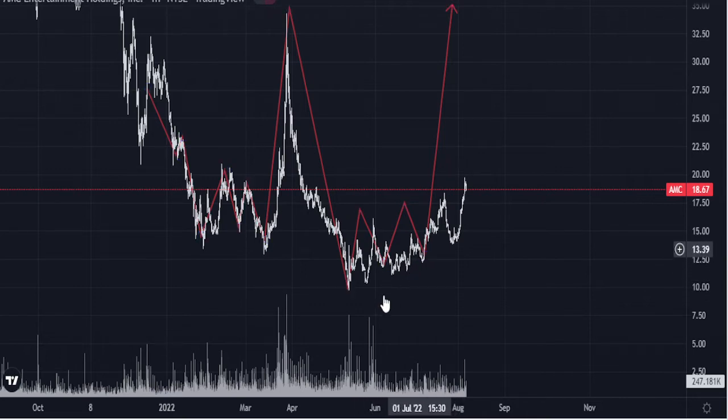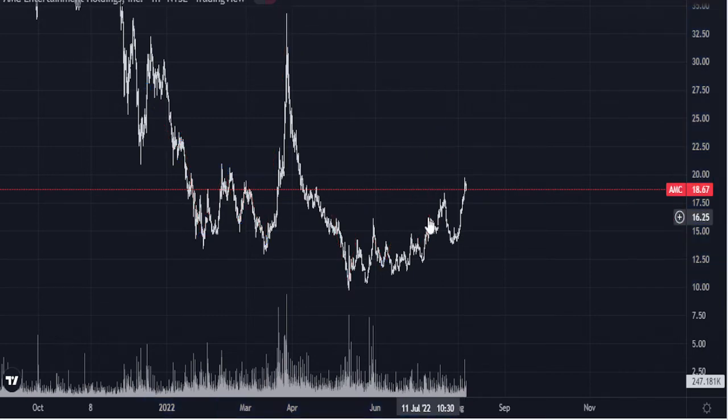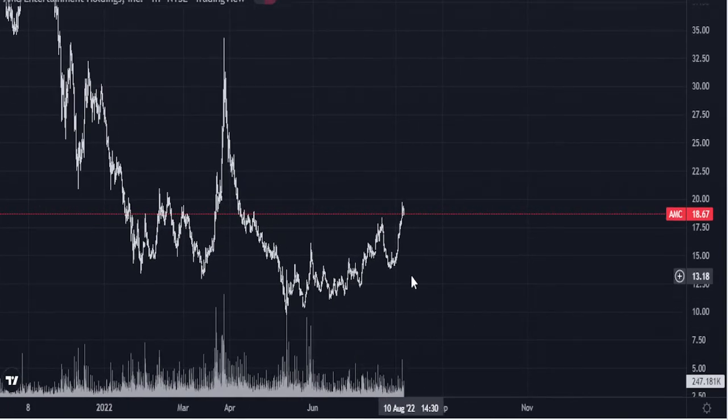I may have drawn this a little early where it would take off, but nothing says that they have to be the same length. There have been examples in our chart when this has happened, but I just don't feel like going through and finding them.